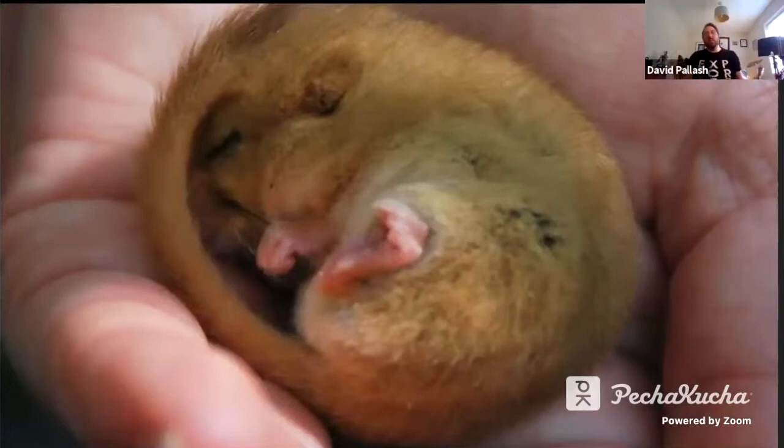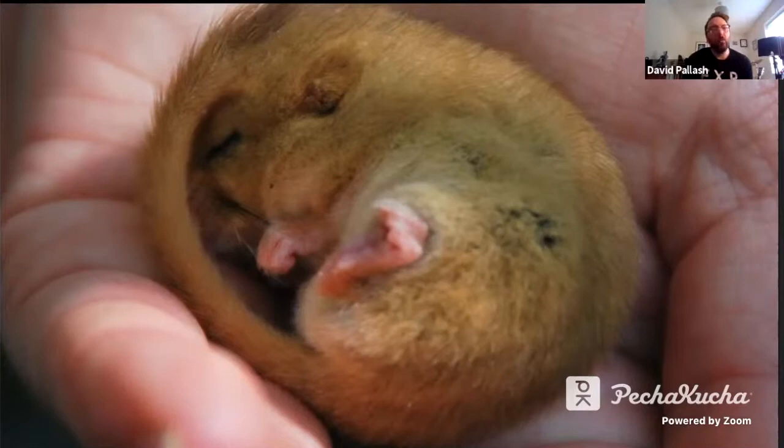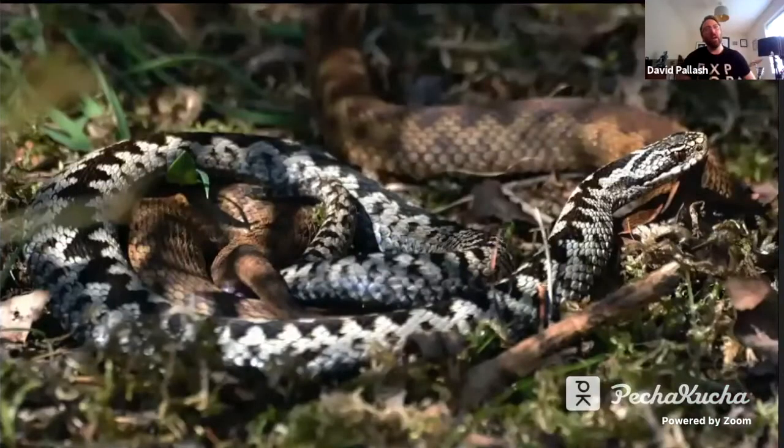So as well as birds, I like to take part in conservation. So I help out with surveys. This is a dormouse. So we do dormouse checks. It's an endangered species. They really need help. This one's torpid, so it's still asleep. We could pull it out and hold it in our hands. As the heat from our hands warmed it up, it slowly woke up.